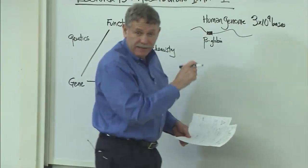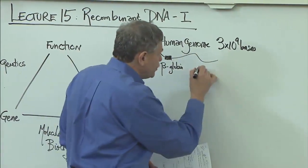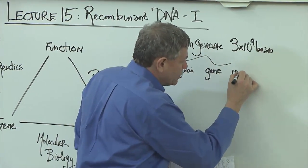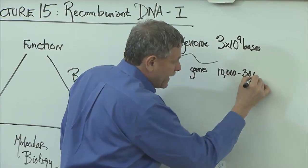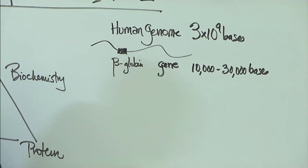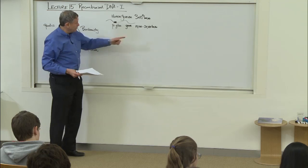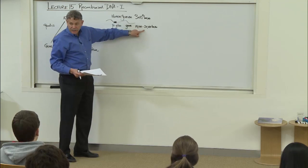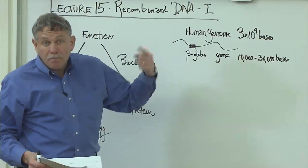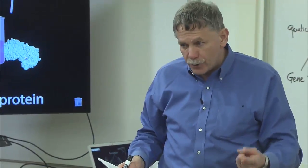A couple thousand, it sort of fits in about 1,000 bases or so. Other genes a bit bigger. Typical gene, well, beta globin's kind of small, but a typical gene might be 10,000 bases long or 30,000 bases long. Some are actually much longer. One I showed you briefly was 2 million bases long. But a typical gene is a tiny fraction of the genome. Let's take 30,000, 3 times 10 to the 4th, compared to 3 times 10 to the 9th. It's 1 part in 10 to the 5th, 1/100,000th of the entire human genome.